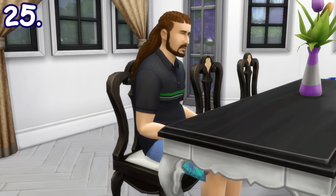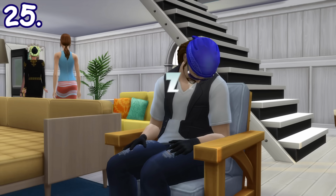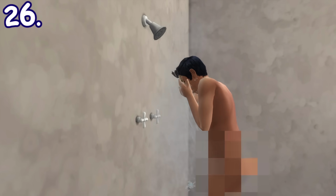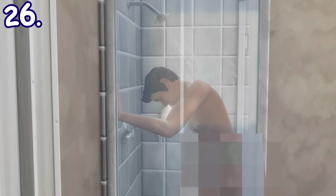Sims with the lazy trait can take a nap on single chairs like dining chairs or living chairs, but they'll do it in a sitting position. Sims who are feeling sad will actually cry and weep while showering, and it's such a heart-wrenching sight.